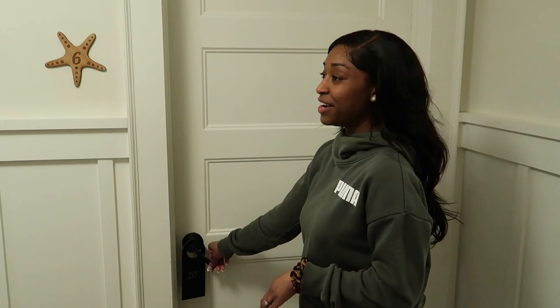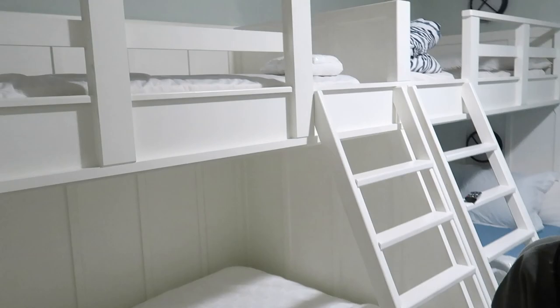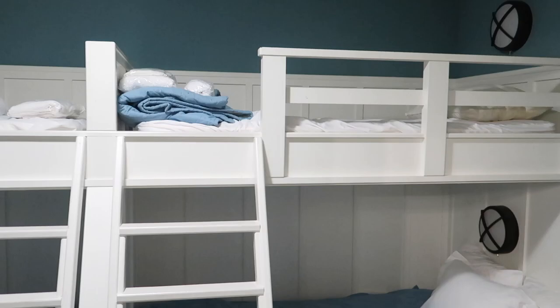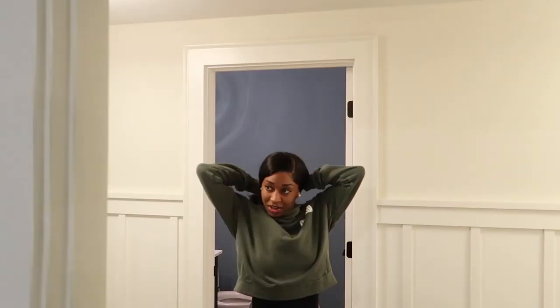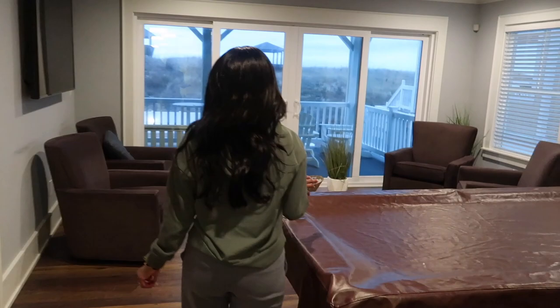And over here, we have another bunk bed combo that is attached to a Jack and Jill bathroom. And then it has a tub and shower combo. Then this is a guest bathroom. And over here we have another common area.